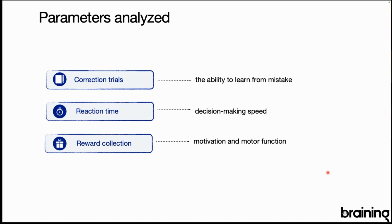So this measures how quickly the animals collect the reward after making a correct choice. So it provides us information about the motivation and also about the motor function. Actually, there are a little bit more parameters we could analyze based on the experiments. However, these are the basics, or say the most interesting ones, that can give us really big information considering the animal's learning, motivation, and decision-making processes. So actually, from my side, that will be all.